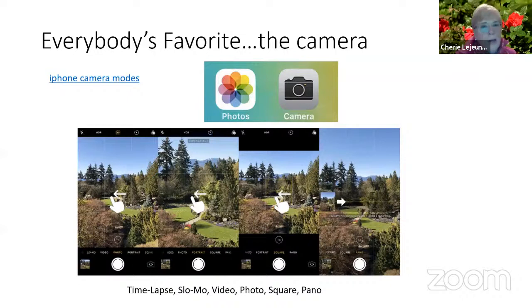A portrait mode, I don't have an updated iPhone, so I do not have that. But for those of you who I know in my audience have an 11, you had that beautiful feature, and the portrait mode does take fabulous photographs. And then the square, and the square to me is just very useful for a lot of reasons in terms of if you're doing thumbnails for a project or sharing with family or whatever. And Pano, as you know, again, with the updated cameras, you have a wide angle, so you don't really have to press that.